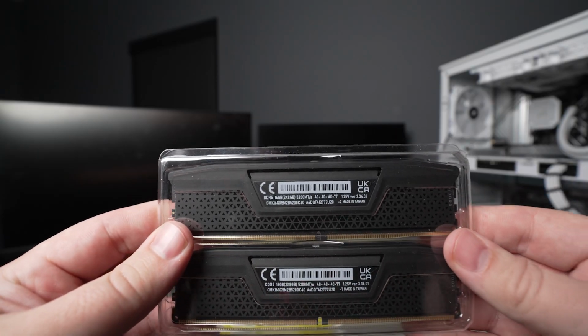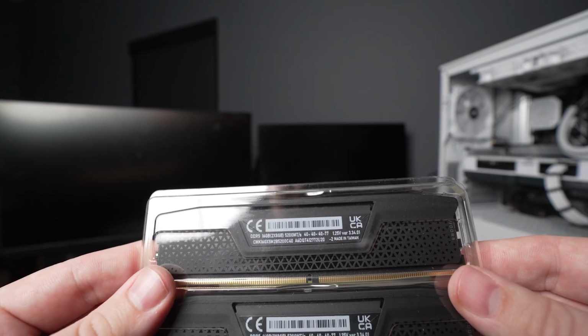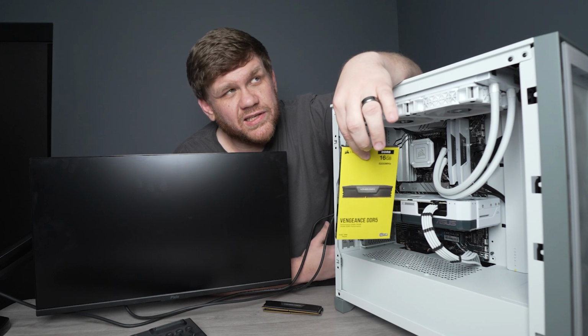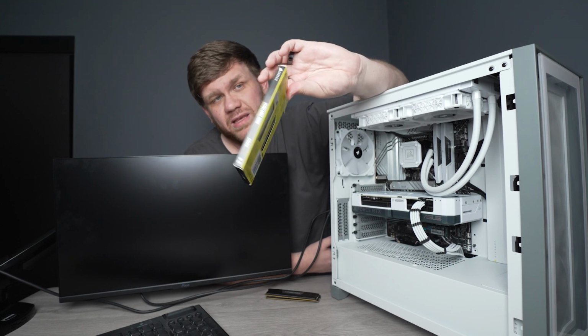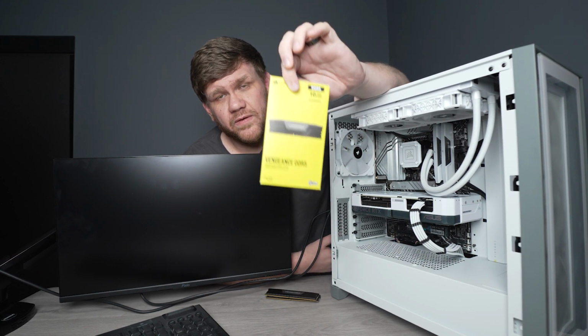So we went with a 16 gigabyte kit of Corsair here. It's got a 40 CL rating and it runs at 5200 megahertz. Now, I know a lot of people say 6000 is what you should do if you're on DDR5, but I could not find a 16 gigabyte kit that ran at 6000. This was one of the best ones that I could find. So we went with 16 gigs, 5200 megahertz.